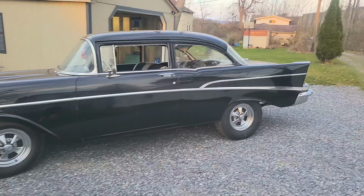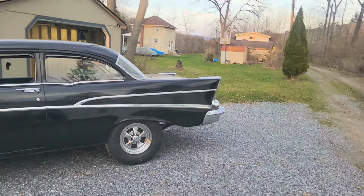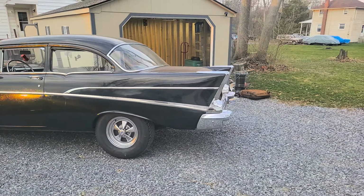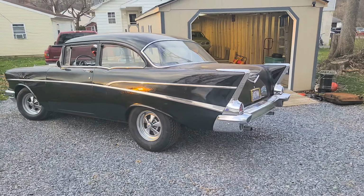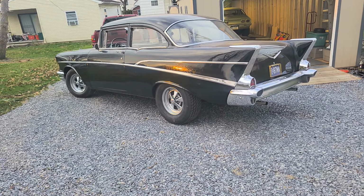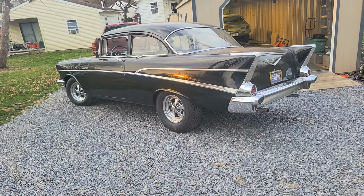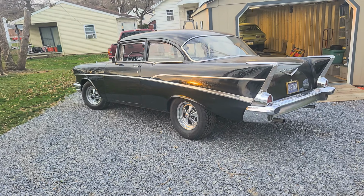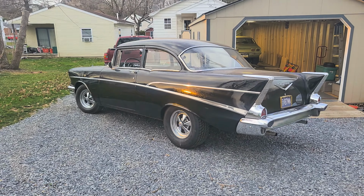So here's some of the cars. I'll show you some of the cars, some '57s, the stance I'm shooting for. You can see kind of the idea I'm getting. Now, ooh, look at that. That's a badass stance. Okay, so that's where we're at right now.